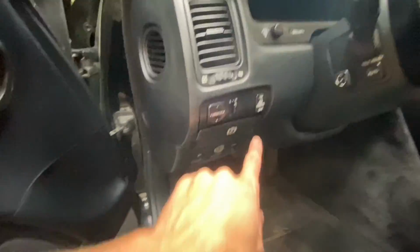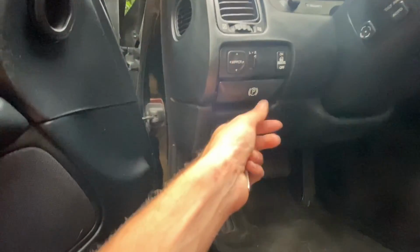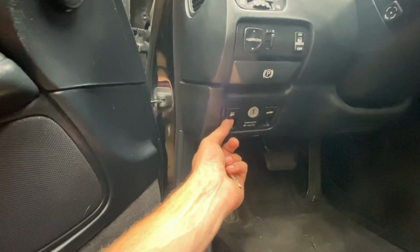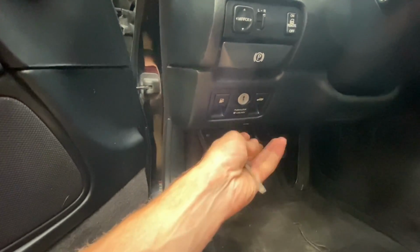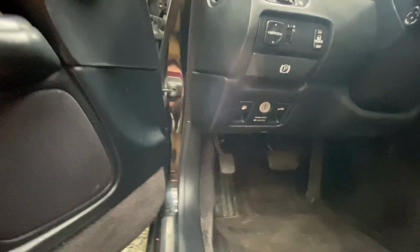You can also turn the remote on and off from the driver's seat. Mirror adjustments are right on the driver's side, as well as your locks. I'm assuming it's your trunk. I guess instead of having a valet key, Lexus were able to lock the trunk and the gas tank with the key, for whatever reason.